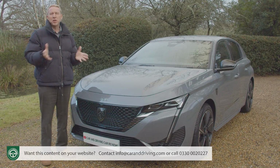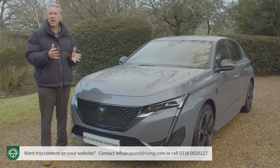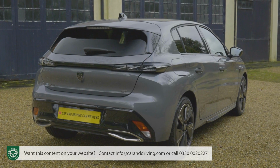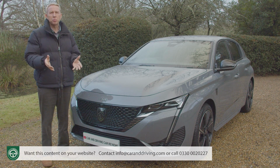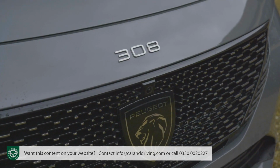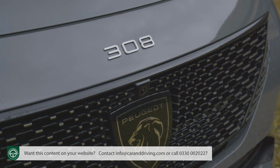Something we haven't seen much in the current explosion of full electric compact cars are EV versions of conventional family hatchbacks. True, if you're looking at something like a Volkswagen ID.3 or a Kia Niro EV, that's essentially what you've got. But both those manufacturers pretend those cars are crossovers. Here is something much more straightforward, the Peugeot E-308.